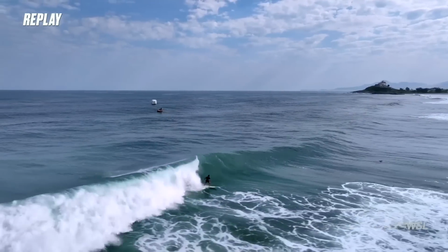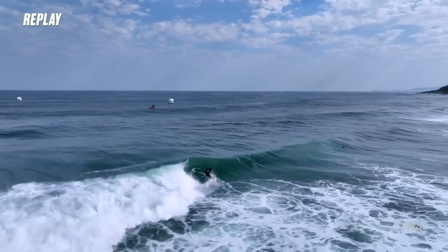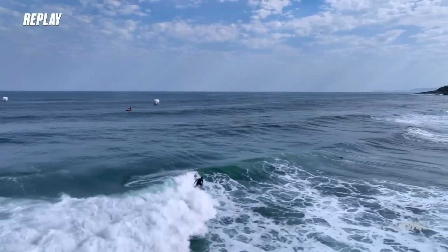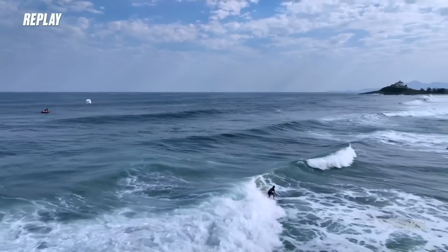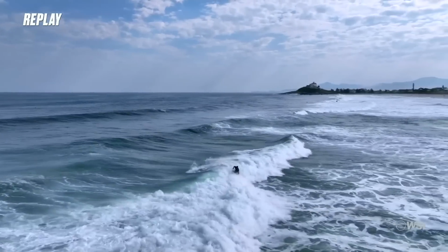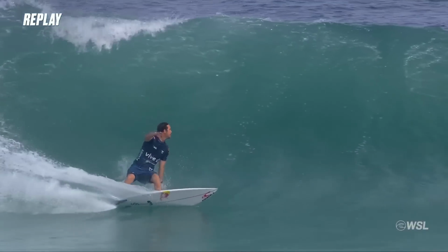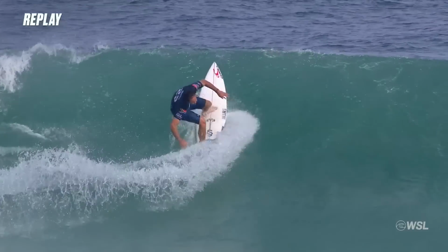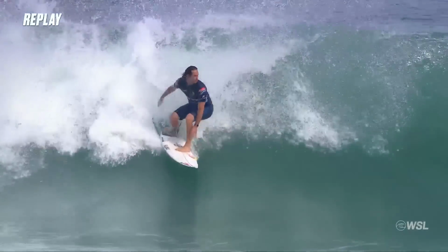Great way to answer. Cleaner wave, steeper. At second turn, so much power driving through it. Another one. This is beautiful surfing for Jordy. Just fun to see him unload on a running left at this size. All starting off with big bottom turns. Yeah, and this is what set him up for such big maneuvers right there.